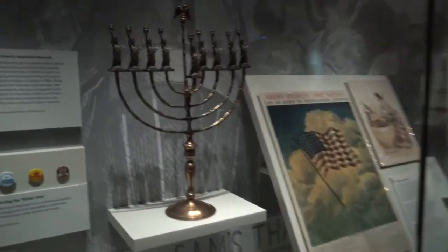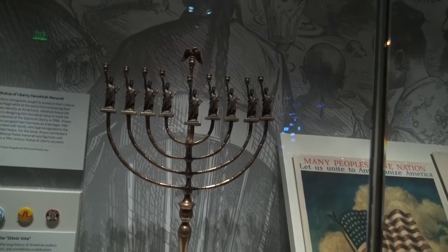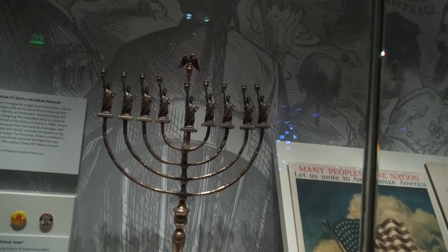Ready? A Statue of Liberty Hanukkah menorah. Traditional Polish menorah and figurines cast from the 19th century Statue of Liberty souvenir.